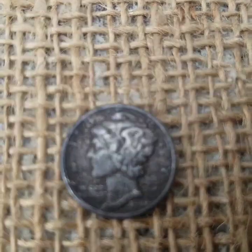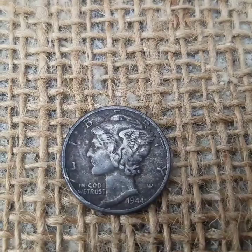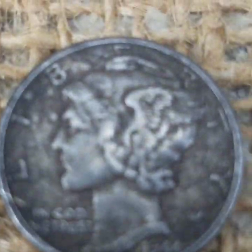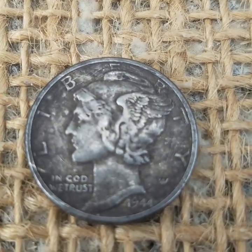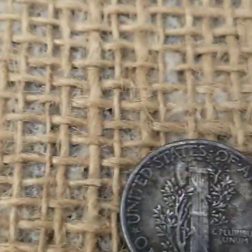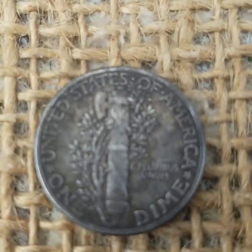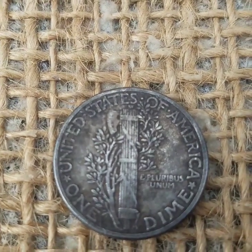I have to excuse the dinging in the background. People are trying to message me. But 1944 Mercury, and you can see the detail on this is just gorgeous. I mean, this wasn't highly circulated, that's for sure. And you can really, really make out on the back all the beautiful detail of this coin. So super fine.